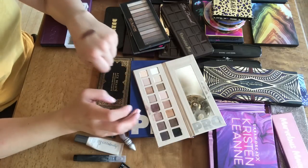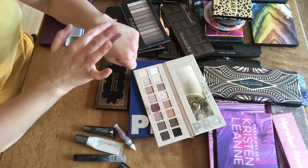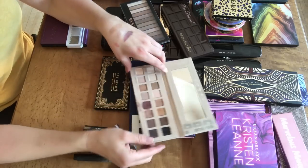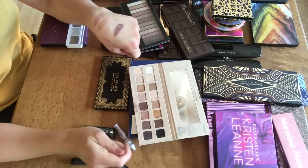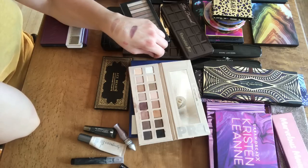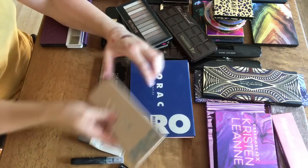I just don't, I mean, some of the shimmers are really pretty, but others are really lackluster and kind of boring. So, I don't know, this one's kind of tough for me. I've been holding on to it for a while and just haven't been sure what I want to do with it. It is really nice for just everyday, easy looks, so I might keep it for that actually. Okay, so I'm keeping that.